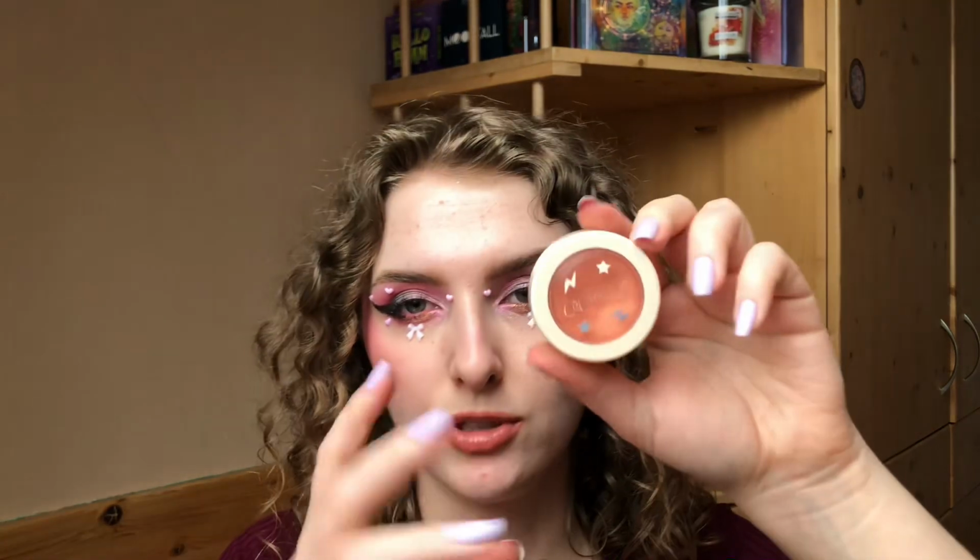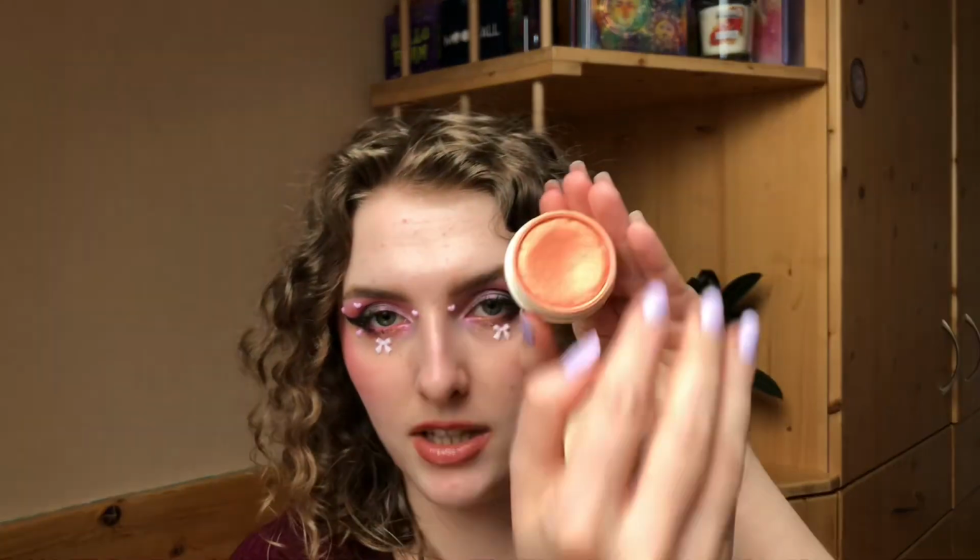But it's kind of a squishy formula, and I use pretty big stamping brushes, so I usually just swirl it in the whole packaging, so I'm kind of using the whole area of the product, and therefore it's not really gonna pan that easily. Then another product is this Darcy highlighter.